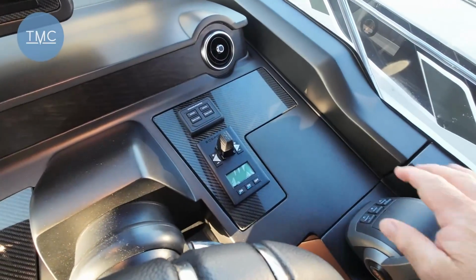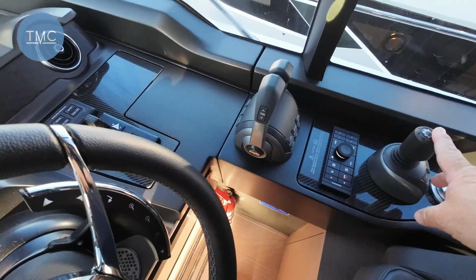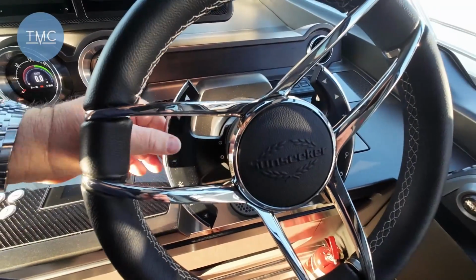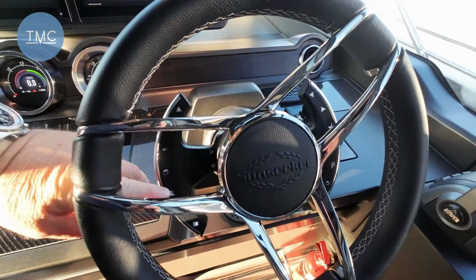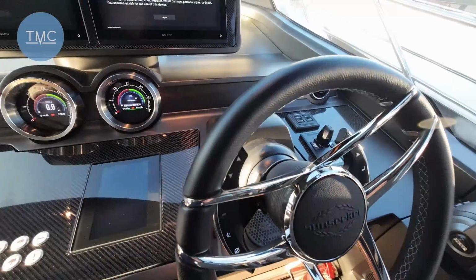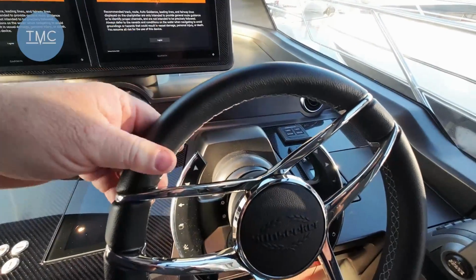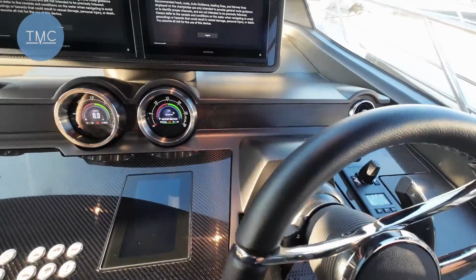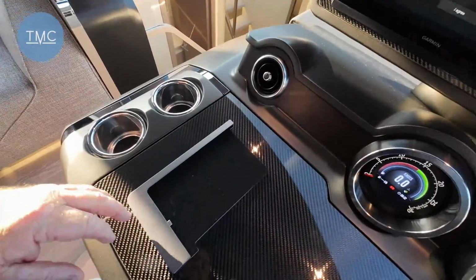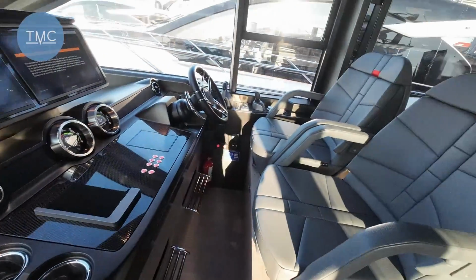Bow thruster, throttles, of course our IPS system, and then you can see here on the wheel as well, you've got some additional functionality. Again, very much like a high-end sports car or luxury car, so you can keep your eyes, if you like, on the business and do all these bits and pieces from here. This one's also got, I think, an iPad mini docking port there. It's gorgeous, isn't it?